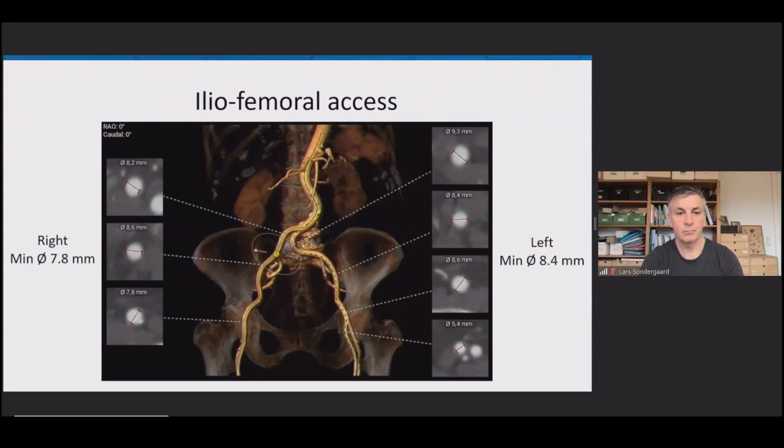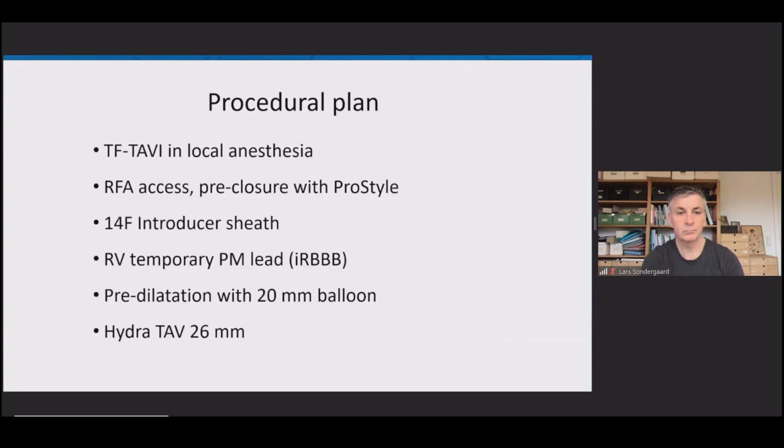We're going to use a transfemoral access. It's suitable. The vessels are a bit tortuous, but good size and no calcium. Right side has a minimum diameter of 7.8 and left more than 8 millimeter. So the plan will be to do a transfemoral transcatheter aortic valve implantation in local anesthesia, no sedation, no anesthetic team in the room, using the right femoral access. We're going to start with pre-close with 2 ProGlides. Then we introduce a standard 14 French introducer sheath because the Hydra valve's delivery system is comparable with a 14 French sheath. We're going to do right ventricle pacing due to this incomplete right bundle branch block.